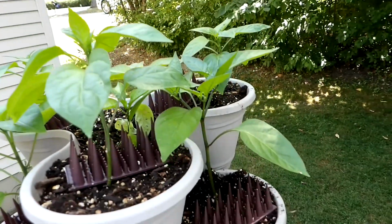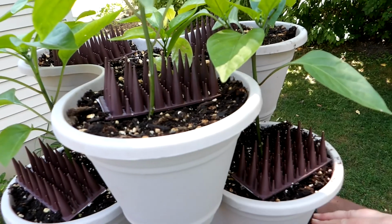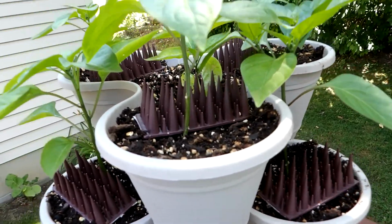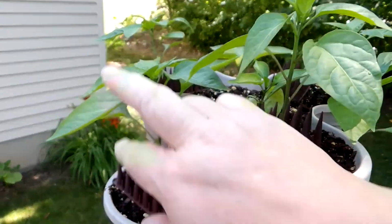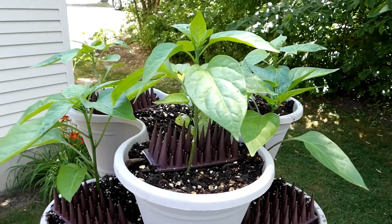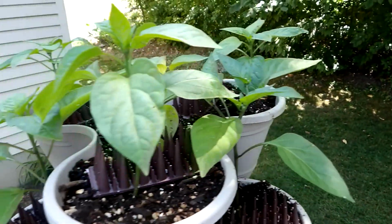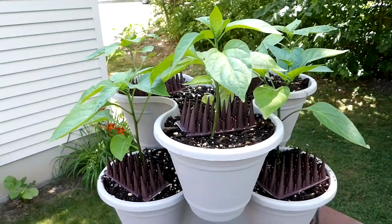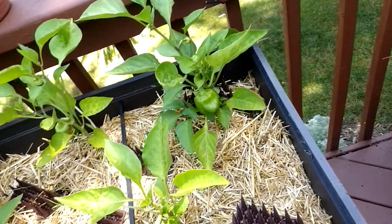So this is some late blooming peppers that I grew in the basement. I have no idea what kind they are. I'm not going to prune them because there's not enough time in the season. They're already starting to get some flowers. So I'm just going to let these go and see what we get. And then here, woo!